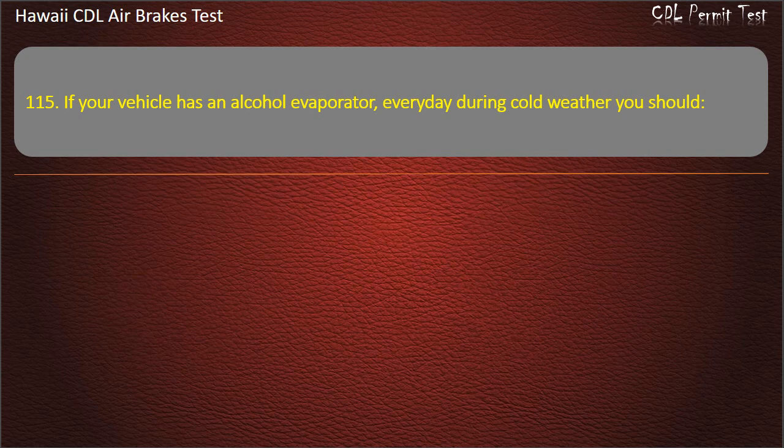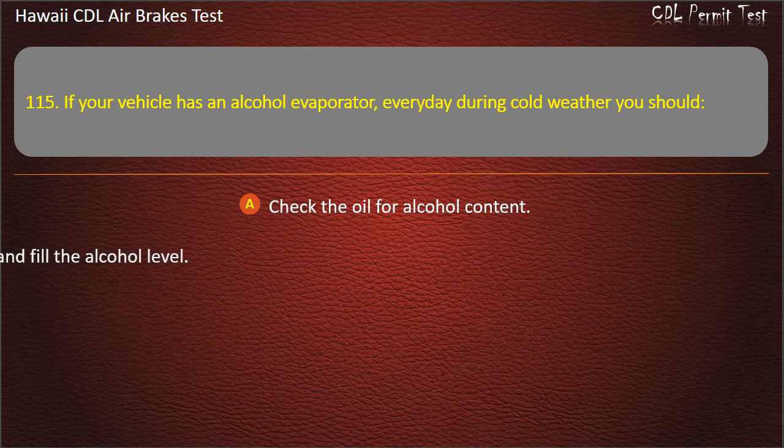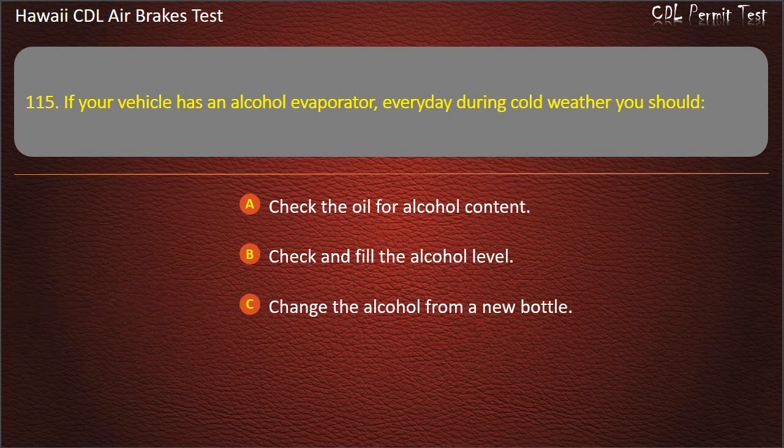Question 115. If your vehicle has an alcohol evaporator, every day during cold weather you should check the oil for alcohol content. Check and fill the alcohol level. Change the alcohol from a new bottle. Answer. Check and fill the alcohol level.